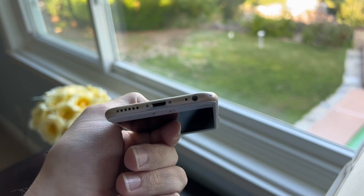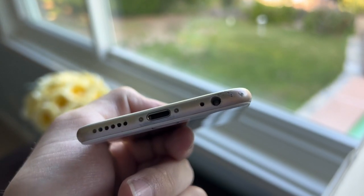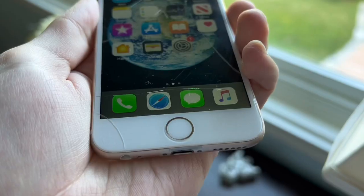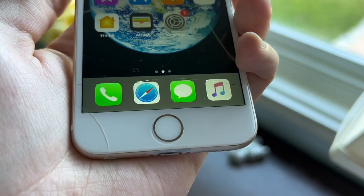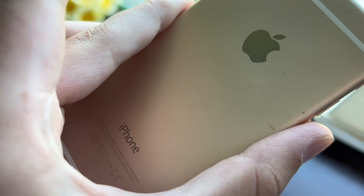One thing that you won't see in the new iPhone SE or 8 or anything like that will be this headphone jack, which is a pretty nice thing to have overall. We also got Touch ID on the bottom and the Apple logo on the back, as well as the iPhone.